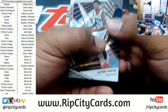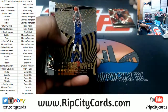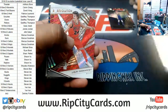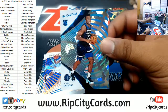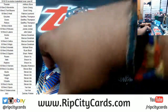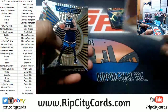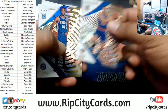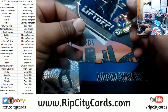Box two. Show me something big. Well, that's what she said. Got a Cubic Josh Okogie for the Timberwolves. That is number 250. Vortex Revolution, the Impact variation. Liftoff die cut for Kevin Durant of the Warriors. All right, that's it for the second box.